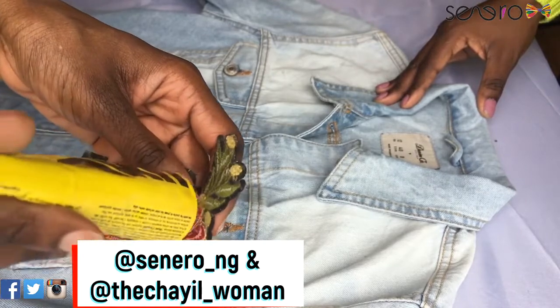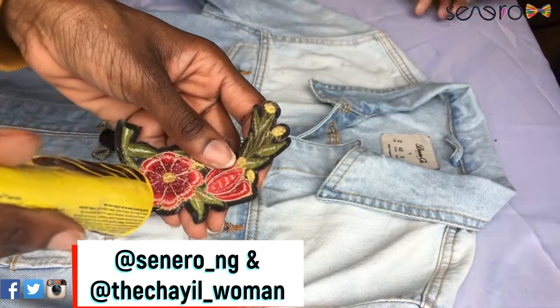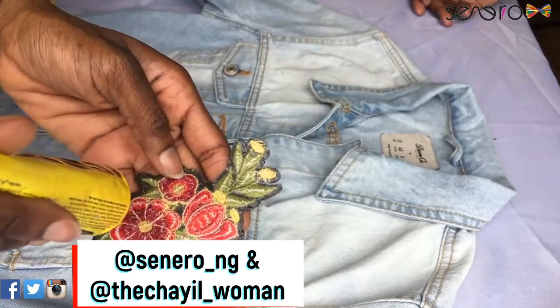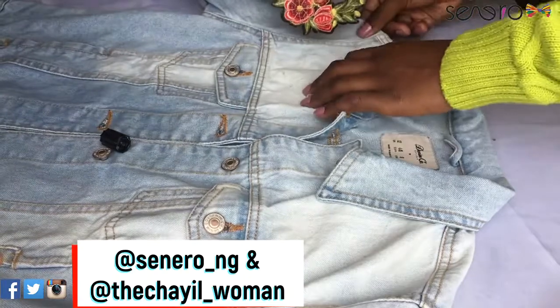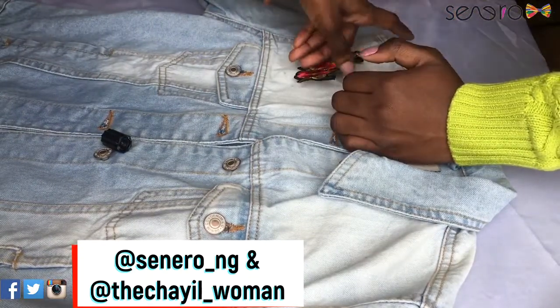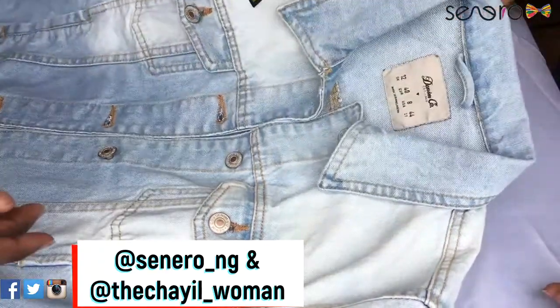And seriously, guys, what is a jean jacket without any design? I'm telling you, what's a jean jacket without any design? So what are we doing with a plain jacket? Okay. How did we put it? I'm trying to remember.